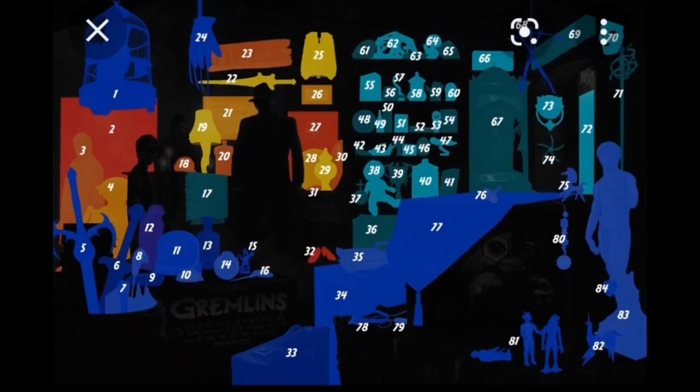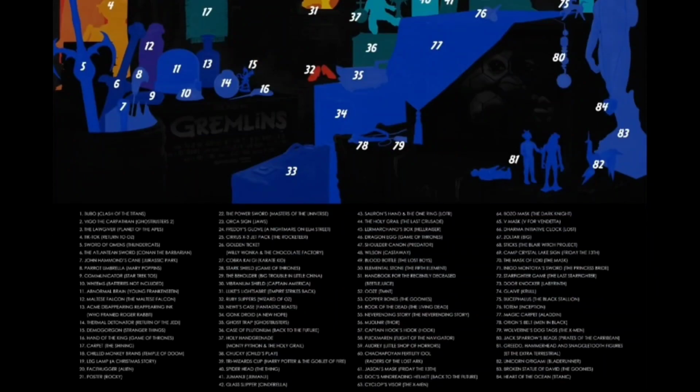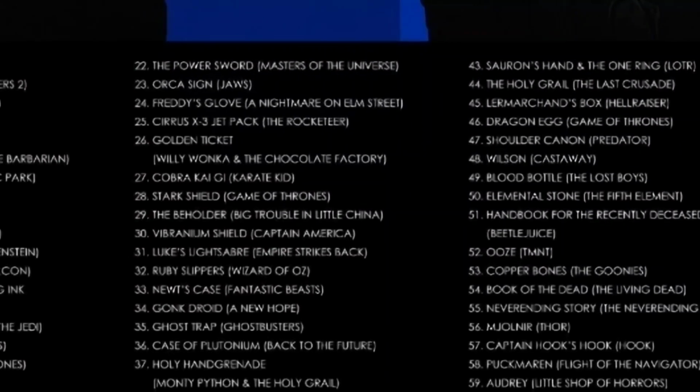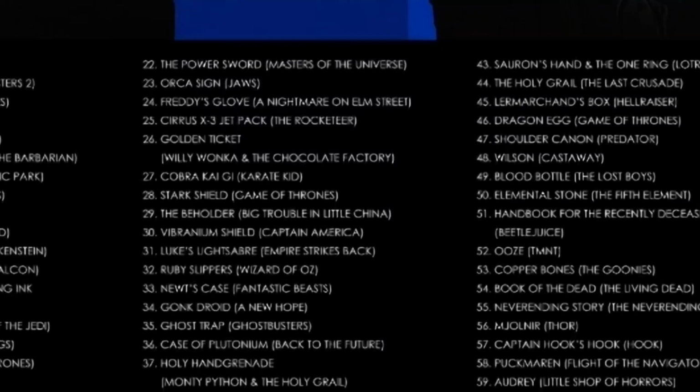What else do we know? There, 25. What was 25? I thought it was the Rocketeer's backpack, but it's in fact... It is the jetpack for the Rocketeer! Come on!